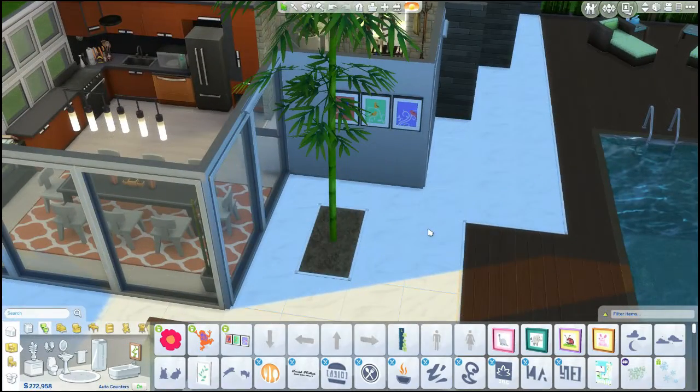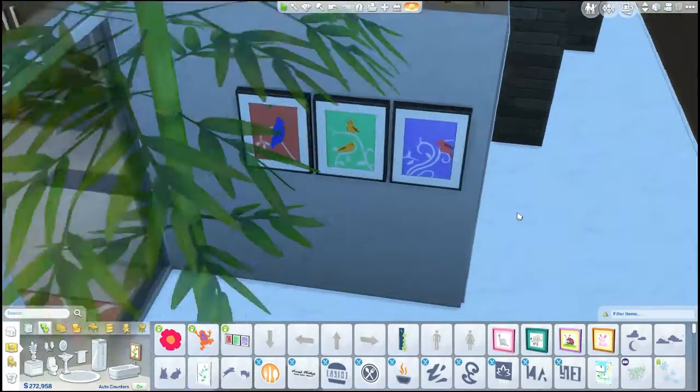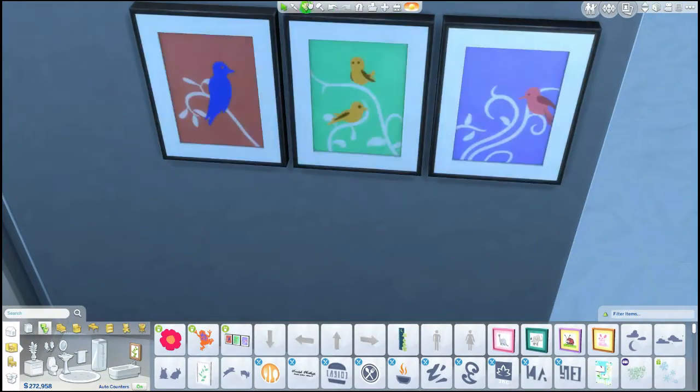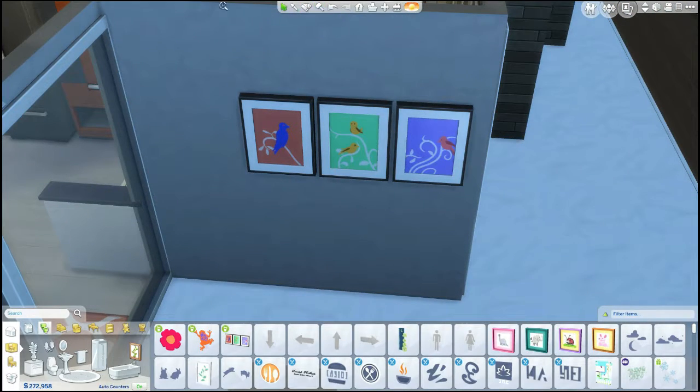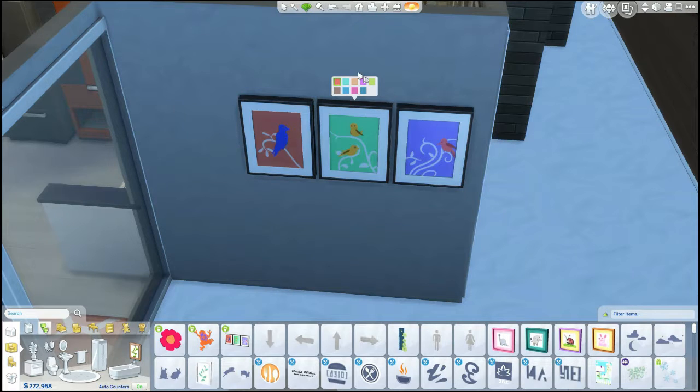Okay, let me turn off the nasty grid. Okay, so adorable. Little birdies. Oops, didn't mean to do that. Yeah, lag. Okay, let's just... Oh my gosh. Oh, we can change. Oh, I like that one. Okay, greatness.